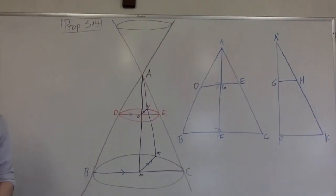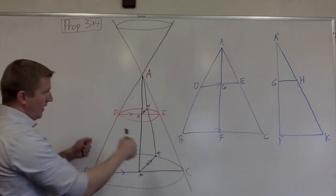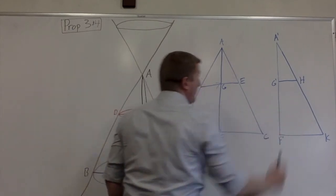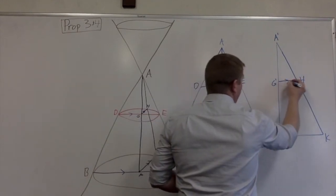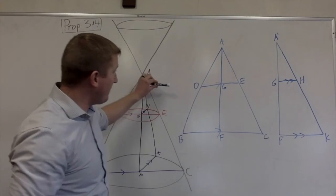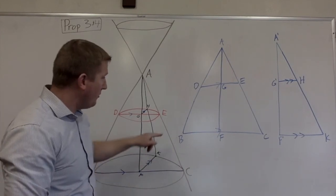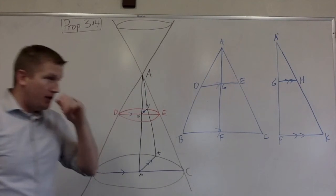So just to make sure that this is clear, we're taking this axial triangle, ABC, and putting it over here. And we're going to take this black triangle, AFK, and we're going to put it over here. And again, we've already established that the cutting plane that generates DE and GH is parallel to the cutting plane, or the circular base, which includes BC and FK.